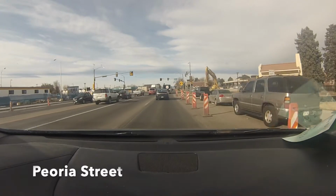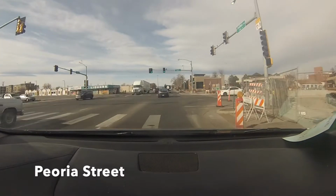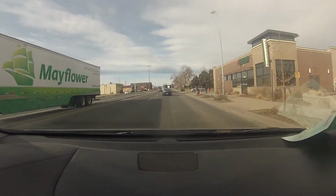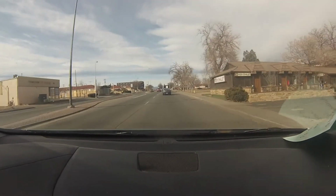If you turned left, you would see the first job I ever had when I was in high school, at one of the King Supers down there. But we are not going to do that today. That'll be another day. So this is the part of Colfax that still hasn't been updated.